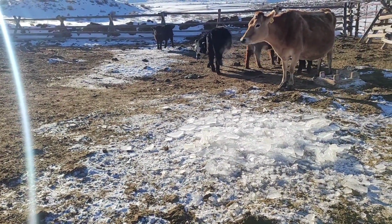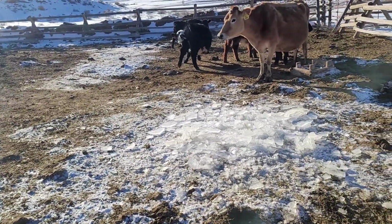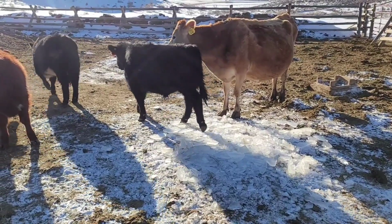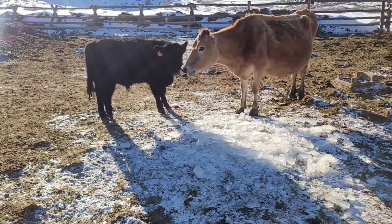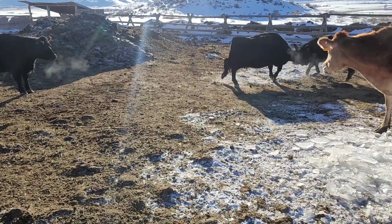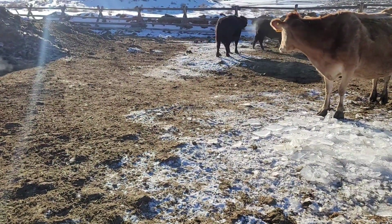And that white speckled face one right there, she's thick. She's got a nice thick frame to her. She ought to be a pretty good mom. He's gonna be a good looking bull, I think. Easy, big mama.